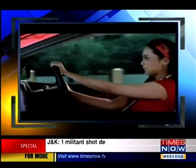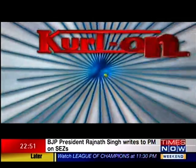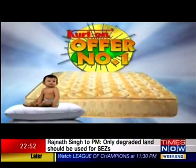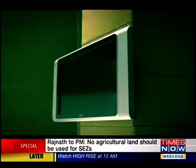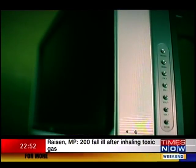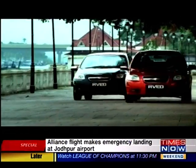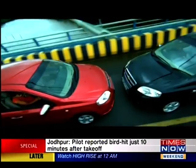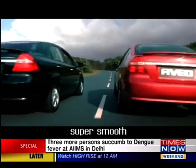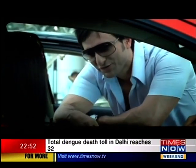This show brought to you by the smooth and stylish Chevrolet Aveo. Now that's performance. Sony Cybershot digital still camera starting at 10,990 rupees with a 3-year warranty. Presenting Kurlon offer number 1. Buy a Kurlon mattress and get Kurlon pillows or bed sheets free. Hurry! Some people buy an LCD TV just to show off. Only for those who appreciate the true picture. New Onida LCD TV with image decoder. Onida, nothing but the truth. Hey, sleepy eyes. You need coffee. You need a life. Say yes, you say no. Give it to me, baby. You pick me up, you throw me down. You know you drive me crazy. The smooth, the stylish Chevrolet Aveo. Now that's performance. How'd you like your coffee? Alone.